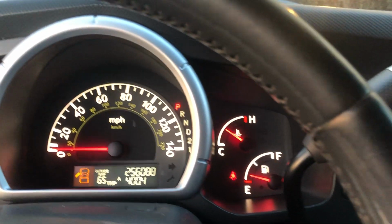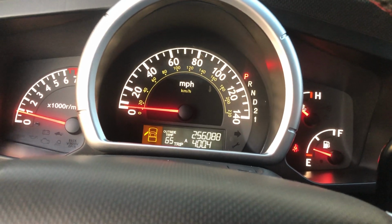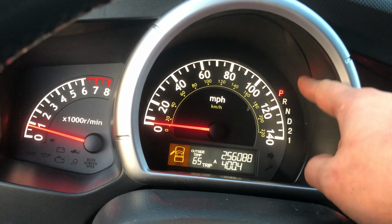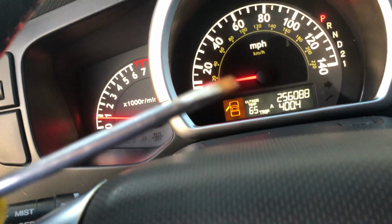And then the other thing that I noticed is the shifter. Sometimes the parking light will not light up. When that doesn't light up and you turn off the car, you cannot get the key out because the steering wheel is locked. So I always carry with me a flathead screwdriver, and you open this one, push it, and then it will release the parking. I mean the shifter.